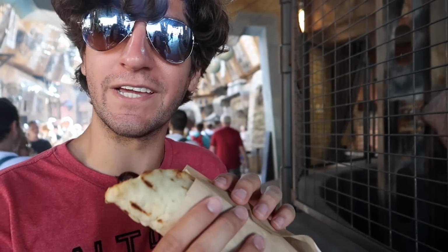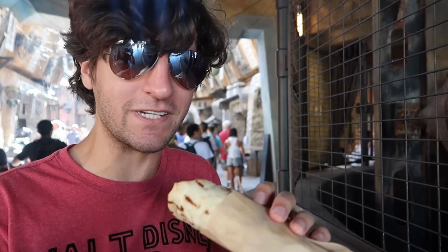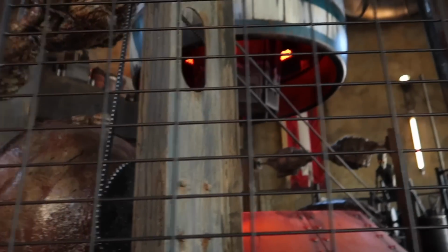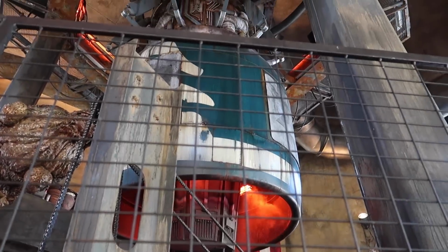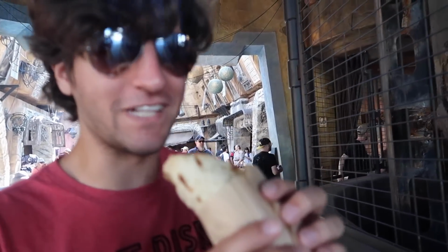So this has grilled and roasted pork. It has a tangy slaw and pepperoni sauce wrapped in a pita bread. So it's good.